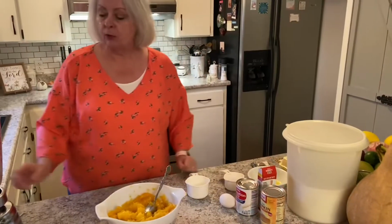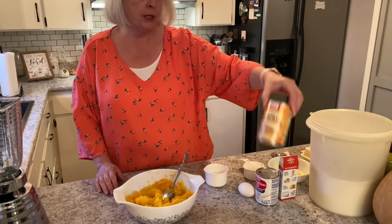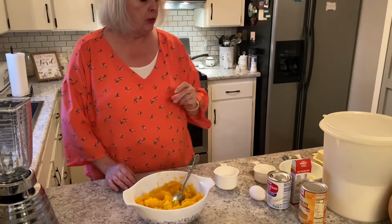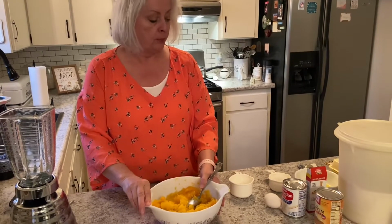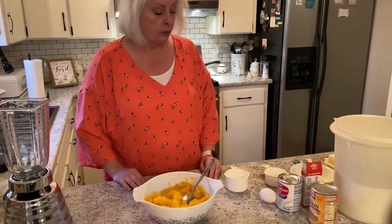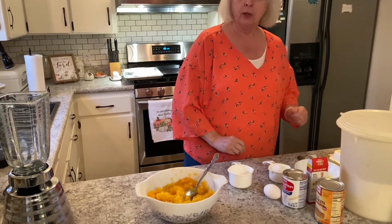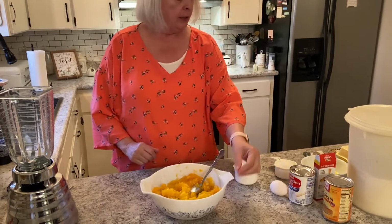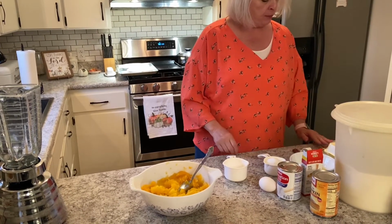Okay, everyone, we're ready to make our pumpkin pie. You can use canned pumpkin. I'm going to be showing you how to do 3 different pumpkin pies, but the first one, the lemon pumpkin pie, I find that it's better if you use the fresh pumpkin. And so we'll start out with that. And again, this came from my sister-in-law, Wileen, and it's a recipe that was in her family a long time, but it's lemon pumpkin pie.